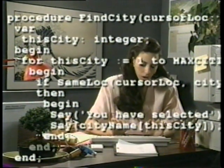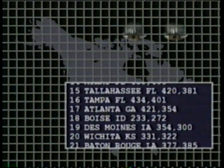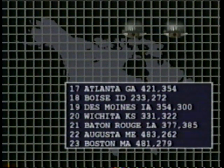Well, her program may look pretty technical, but it appears to be working. City number 19, Des Moines. Nope. Number 20, Wichita. Baton Rouge. Nope. Augusta. Nope. Bingo. Oops. I mean Boston. You have selected Boston. You got it now, Edwin?